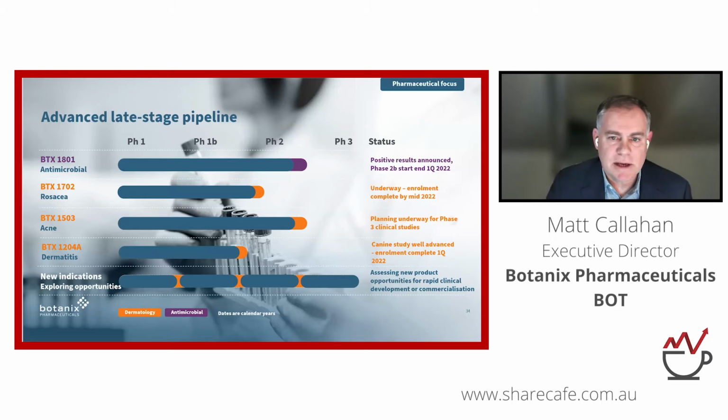The other study that we have very far advanced and is almost completed enrollment is in the treatment of rosacea. I'll take you through some of the study outlines for that. That's going to finish its enrollment in the middle of this year. And then we also have an acne study that we're planning to take into phase 3 off the back of phase 2 that we ran across the US and Australia. And I won't be focusing on that today.